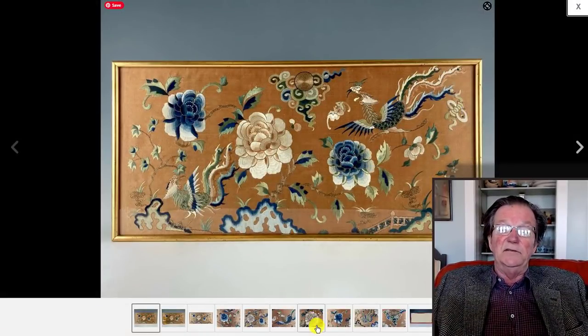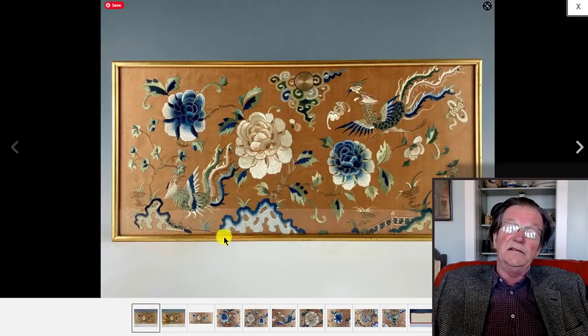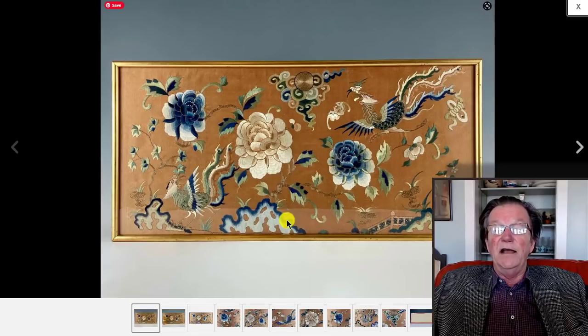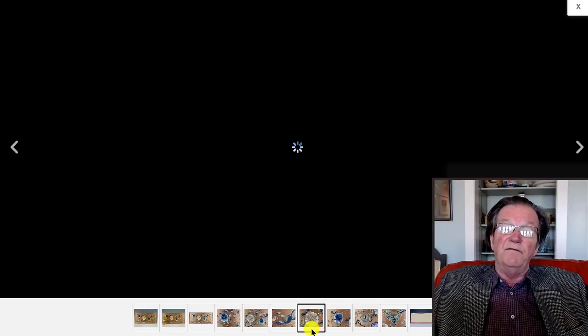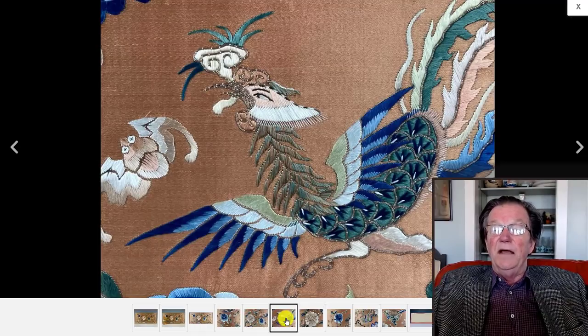Artistically, it's well composed. You have the Scholar's Rocks at the bottom. You have two phoenixes ascending, one pursuing the other, flying through flowers, and the flowers are all meticulously drawn. If you stop and look at these, always look at the needlework and see how fine and refined it is, how many different needlework techniques were used, chain stitch, loop stitches, and all that business.